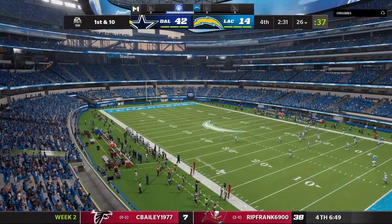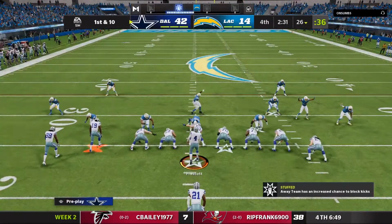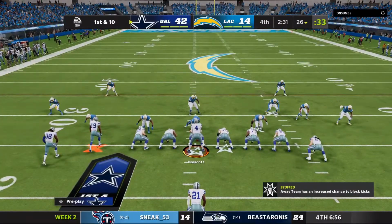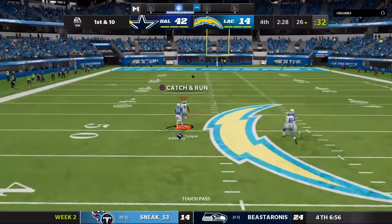And now you know why receivers and the guys throwing the ball, they like to collaborate and just heave it up sometimes, because you can get these types of calls that go against the defense. Pass interference, and they gain over 30 yards.